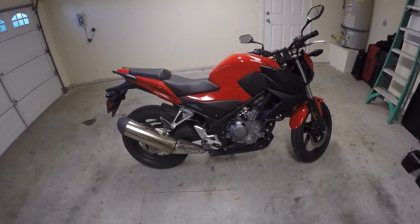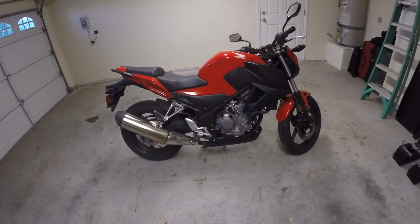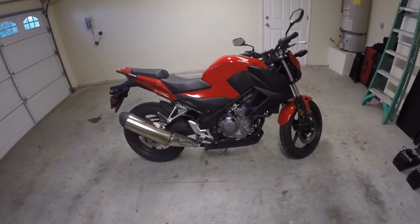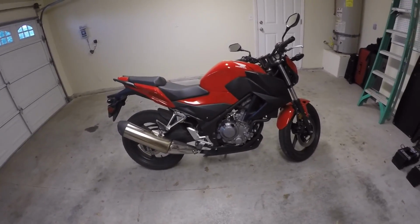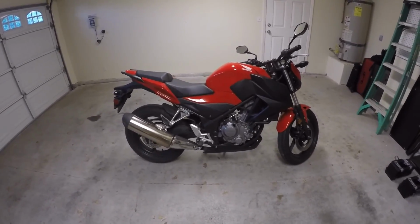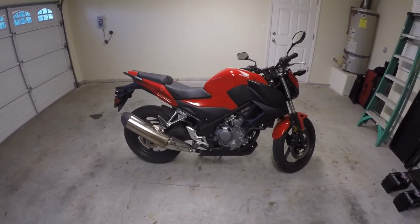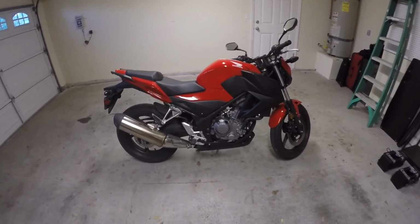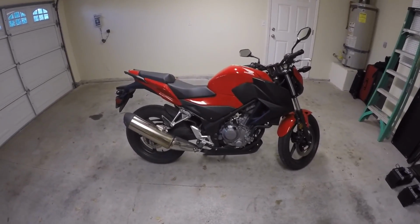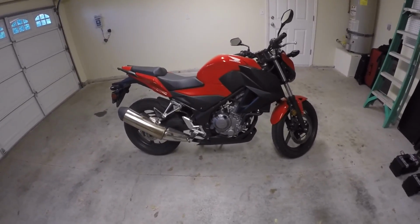Massive engine braking on this bike. In fact, the engine braking will slow this bike down faster than the actual mechanical brakes, and that's really not an exaggeration. Sometimes if I'm on the twisties on the back roads here, I'll just downshift, let the engine braking slow myself down, and then accelerate out of the corner without even touching my brakes. So I'm actually a fan of engine braking. I think it's just another tool that the rider can use to slow the bike down.